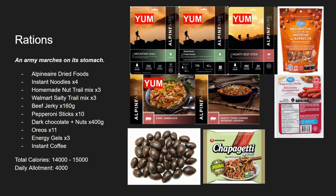And let me tell you, cooking the instant noodles inside of the dried food bag is amazing because the noodles mix nicely. It's like your carb base for foods that might not have a carb in them. Like for example, the mountain chili, right? You could eat it with rice or something like that. I think instant noodles really blend in there nicely. There was no risk of it being unflavorful. It was just extra texture too. So it was really good.